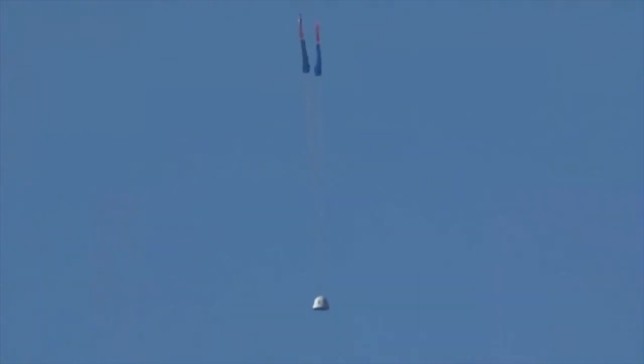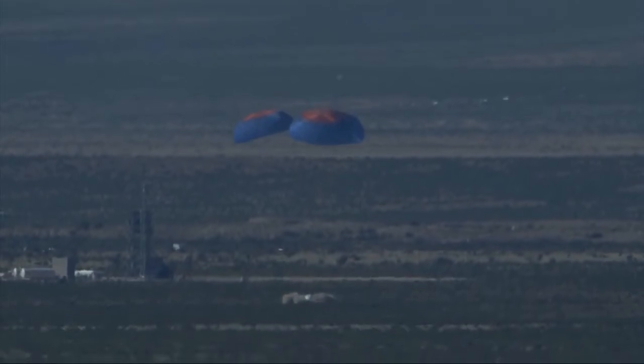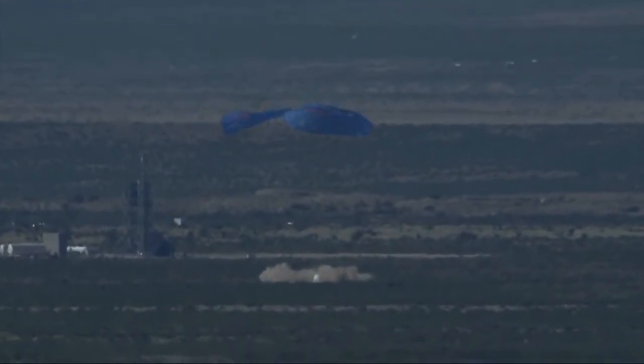The drogues are out on the crew capsule. There go the mains. Okay, so those 3 mains are reefed right now to keep them small. The reefing will remove shortly to fully expand, as you can see. And touchdown of the New Shepard crew capsule.